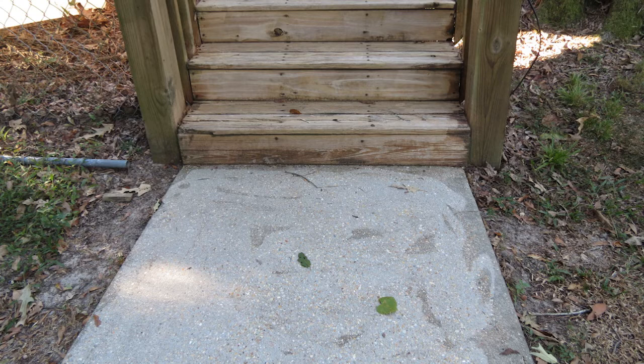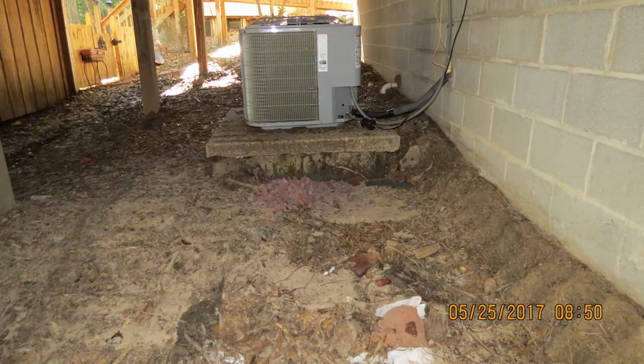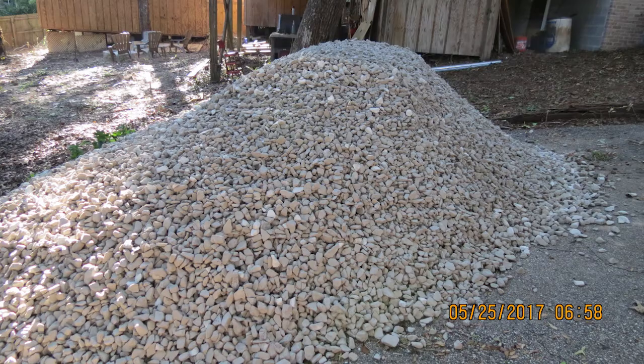Now, another problem decks have, and this is something that you might not even be aware of yourself, is that if you have a deck that comes out off the back of your house, water still goes through the bottom of the deck, and not only that, but nothing can grow up underneath it because it's too shaded. And so over time, it'll start washing away the soil from under the deck. You can see this air conditioner standing on a pedestal from being washed out over the years.